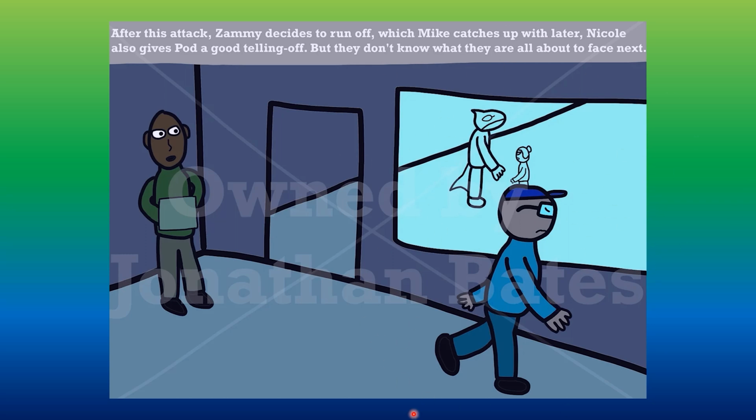And like any format like this, with a scene represented as a single page, you can see Nicole telling off Pod, Mike wondering about Kyle, which links up later with Mike getting Zammy back into the Legion. I can't keep calling him Kyle. And Zammy tries to walk off. Oh my god. I wonder if anyone else has been in this situation where they have a new name for the character and they're still stuck on the previous one. He's definitely called Zammy. I'm not going back to Kyle for him. But anyway, let's move on.